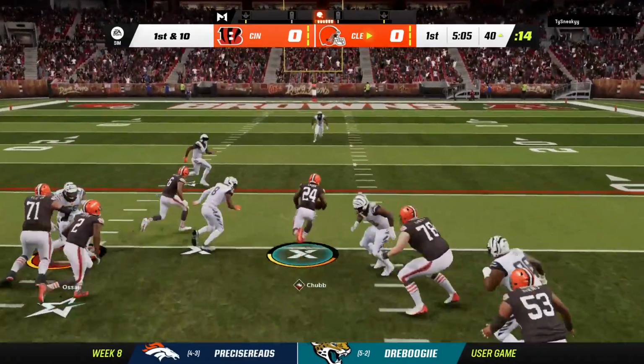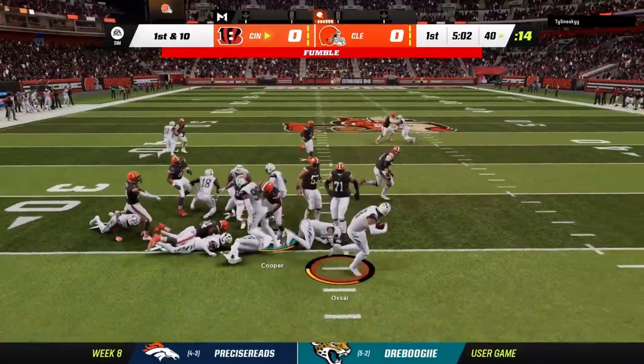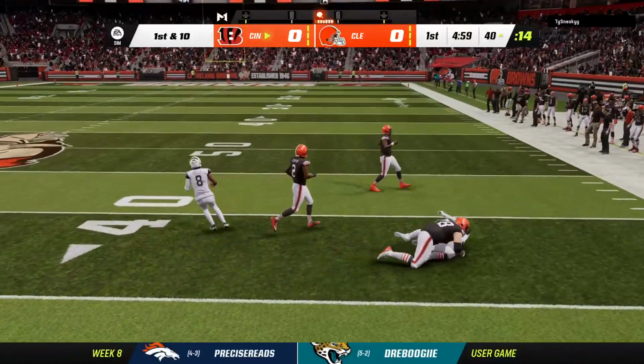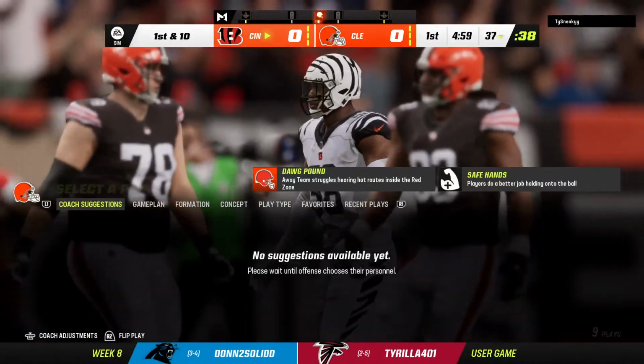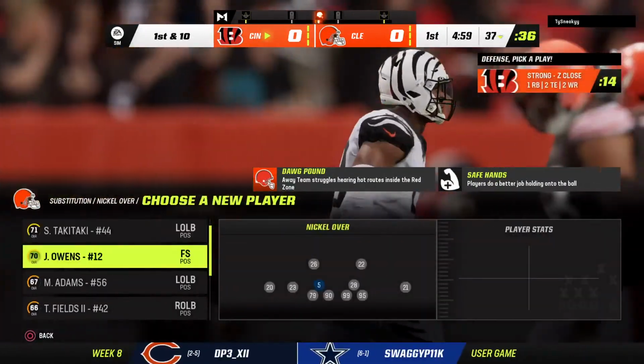They give the Chubb out of the gun. Chubb fumbled it, and the Bengals grab it. And he's going to take this one back to the 37-yard line. We know turnover margin always key, going to be really key in this one. And to force an opening drive turnover, that's huge.